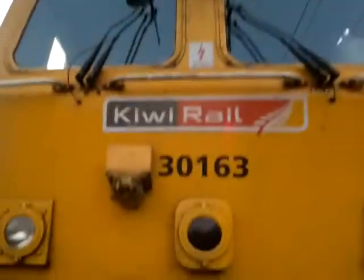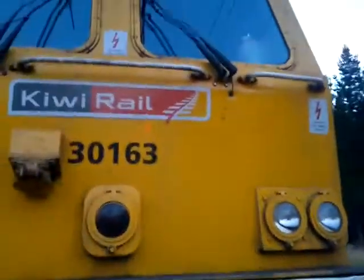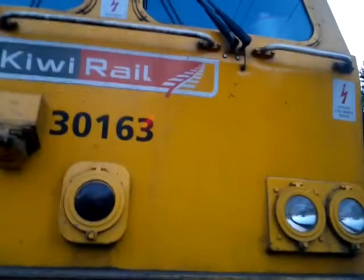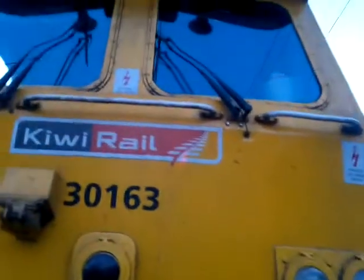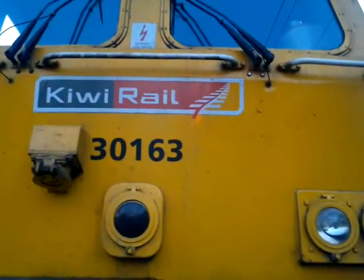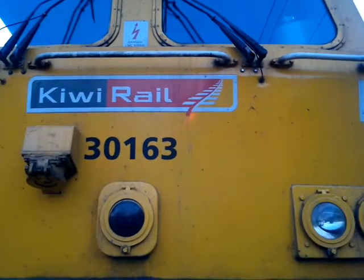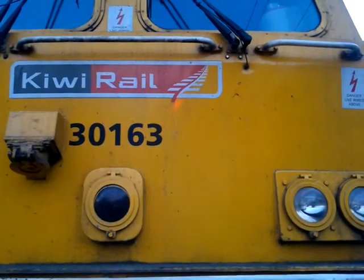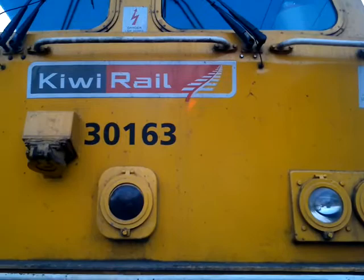You don't realise until you're standing right in front of it how big a beast it is, isn't it? 104 tonne and 80 k's an hour. You're just going to disintegrate. So 104 tonne, 80 k's an hour, with 800 and something metres of cars on the back. 1500 tonne. It's going to hurt.